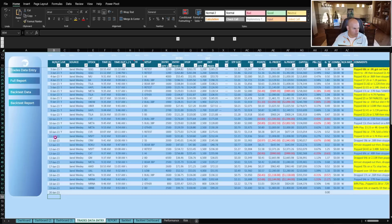And just curious, are you entering this data real time? No, I added after the trade's over, John. I added after the trade's over.